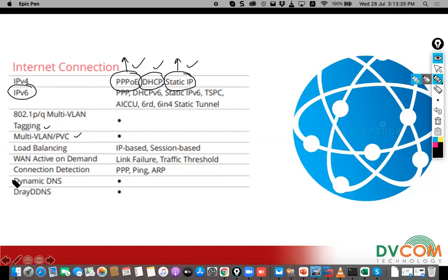And also the main important thing that we need to understand, this one is going to do the load balancing. This is one of the very important features. So basically, we support load balancing, either IP-based or session-based. IP-based is nothing but, based on your IP address, it does the load balancing. And mostly it's going to use a single internet connection.